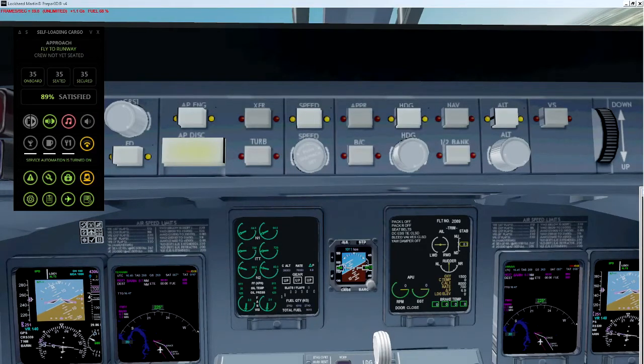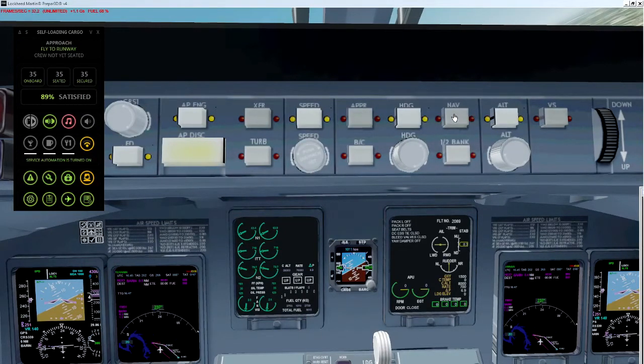Well, it's like the plane is taken over by itself. I can't. So I'm gonna do my approach here, my LPV approach, if I can.